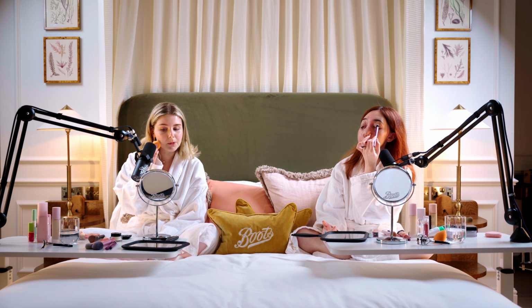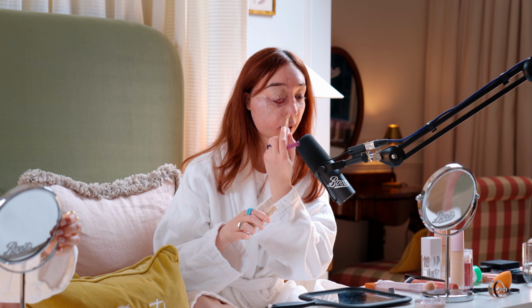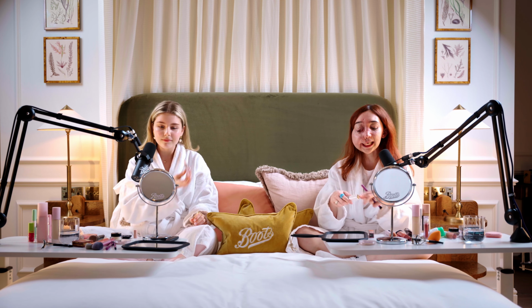What concealer are you using? I'm using the Huda Beauty concealer. It's one of my faves. It's nice for spring as well because it's light coverage, but still gives you highlight. Exactly. So concealer for me is a non-negotiable when I'm doing my makeup because it really evens out my complexion. I really need it.